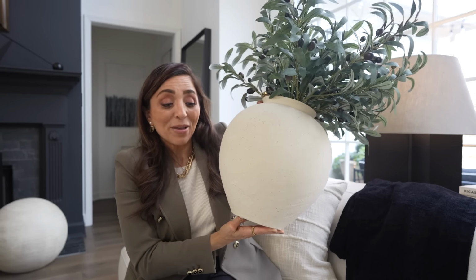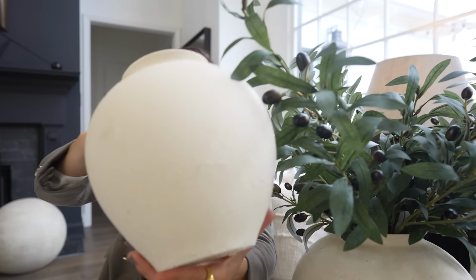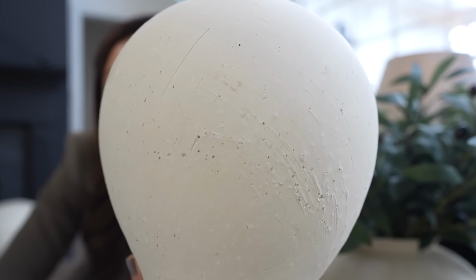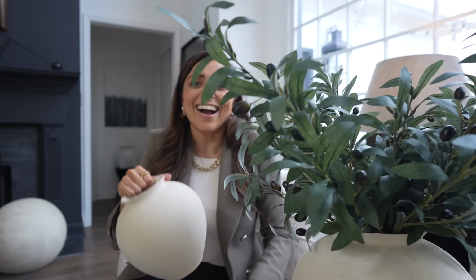I got this in the bigger size, which is actually a little bit heavy. I'm like, yes, I get this excited about Zara Home, okay? I can't help myself. It's just so much fun. Then I also got the smaller one, which would be a lot easier. Maybe I should have shown you this one up close, but I gotta show you again. Let's look at that. Look at how the texture on this is just wildly crazy. It's so good. I just love it.